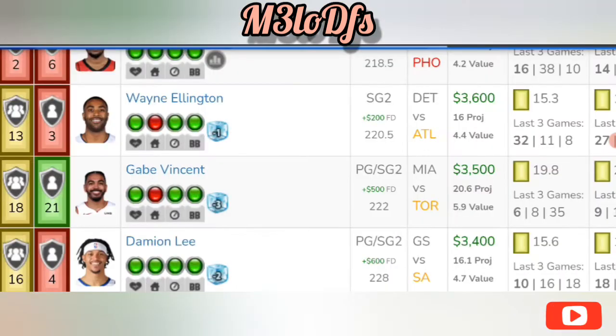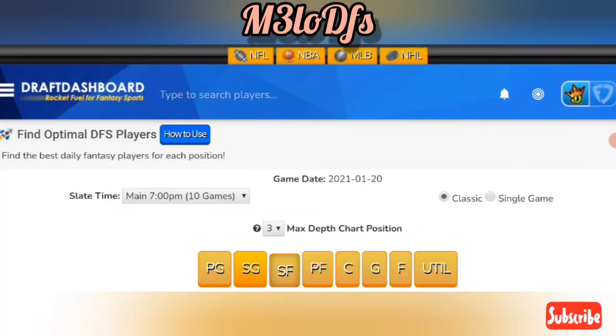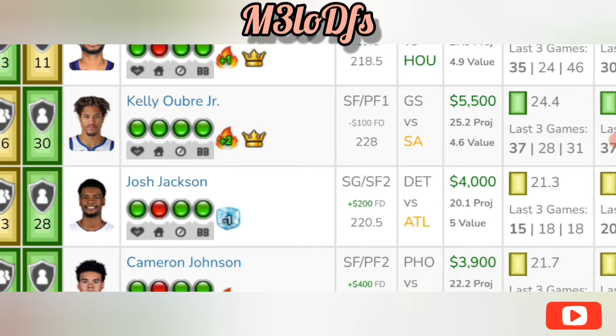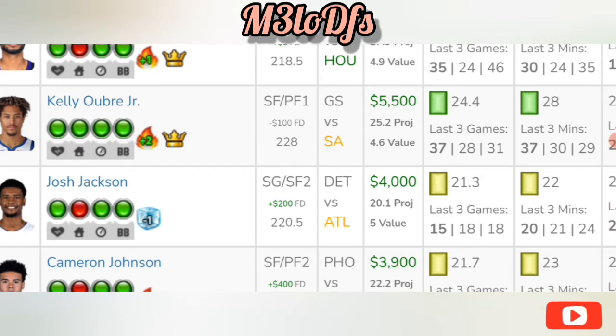And that will also allow you to pay up. Next spot, going to our small forwards. Another play will be a boom and bust spot, but I do like Josh Jackson. Now he's 4,000 on DraftKings, 4,200 on FanDuel, and he's still getting the minutes. His minutes are around 22 minutes a game.